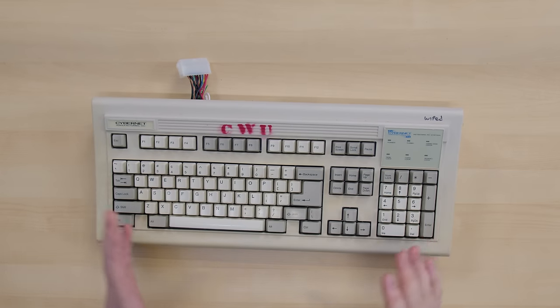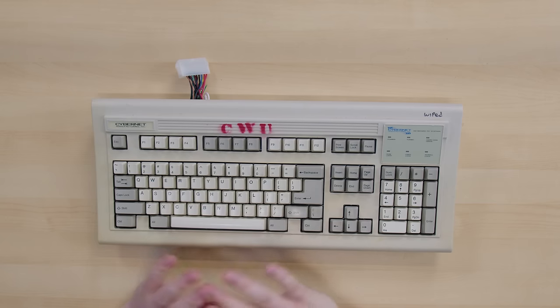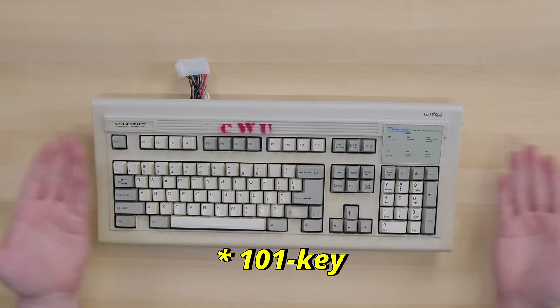Things don't look too wild at first. I mean, parts do, but the keyboard is a totally conventional 104 key. In fact, it looks just like an IBM Model M. And to my great surprise, this is not just a cheap membrane design. There are actual Alps key switches under here.